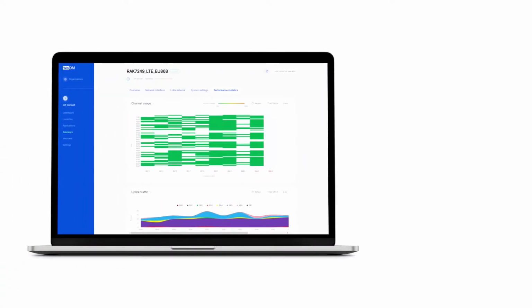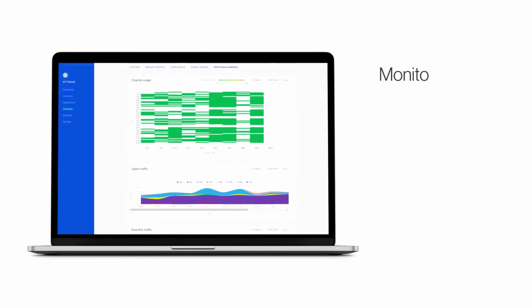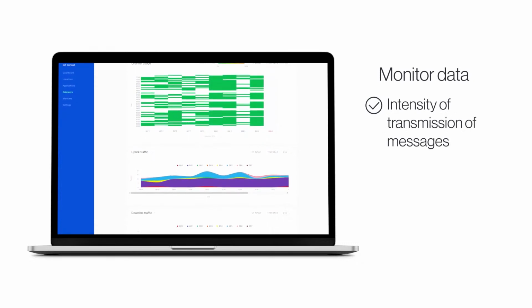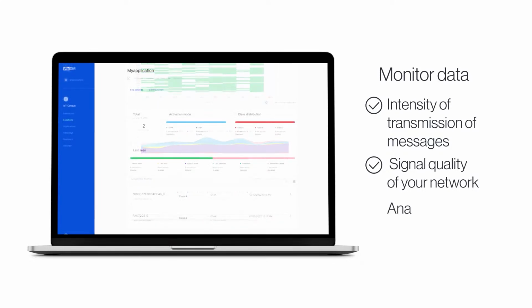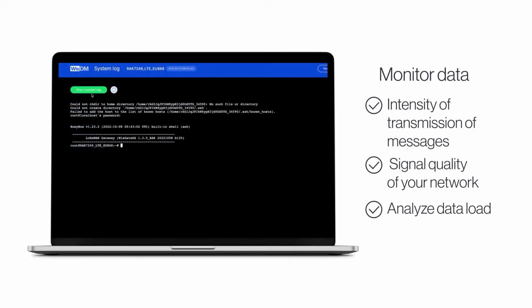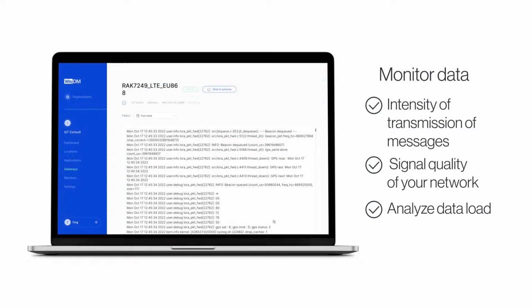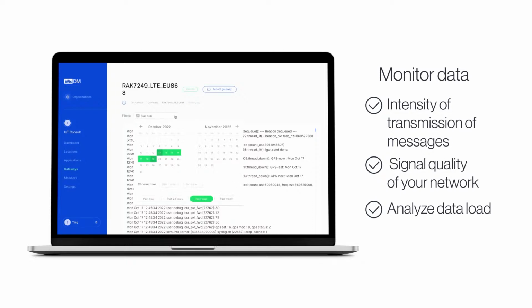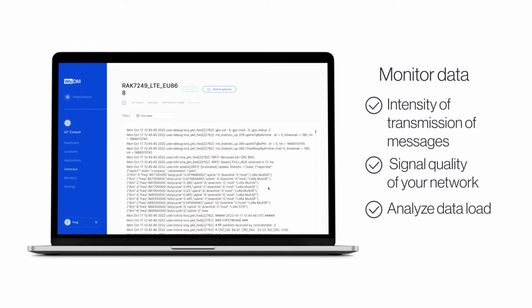Another new feature of WisDM is displaying gateway performance statistics. This feature allows you to monitor data such as the intensity of transmission of messages, the signal quality of your network, and analyze the data load that your network has. If you need more information about your gateways, WisDM provides you with a system log to monitor all the activity remotely, in real time. You can access your gateways using SSH or use the recovery system log settings to view important device information or filter in different time periods.